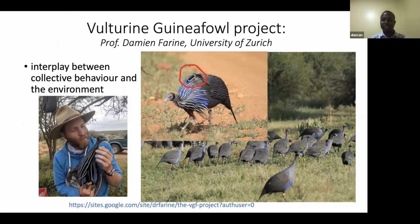Damien has been studying guinea fowl for quite some time, and what he is looking at is, in a group of animals, who makes the decisions. Often we tend to imagine it's the dominant individual in a group that makes decisions about where to move, their foraging behavior, and what to do at any time. But it turns out this is more complicated than that, that even environmental variables are influencing decisions and movement behavior.